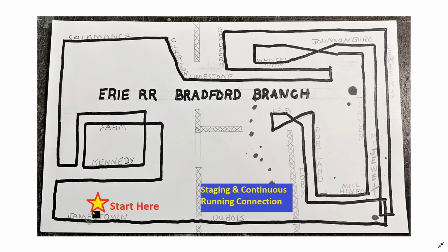So right now, Dave and I are here in Jamestown. That's where we're going to start. This is the main engine terminal area, and it connects back to staging, which is in Dubois, and it also allows the continuous running loop that Dave mentions. So after Jamestown, you get your locomotives, you get on your train, you start moving around the layout, you come through a tunnel, you come out of the tunnel, and you're at the farm scene. Then you continue along through another tunnel, you come out and you're in Kennedy, and you keep cruising along the layout. And then we're going to see all this as we walk around it, of course.